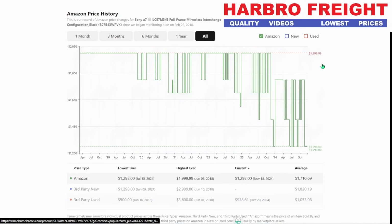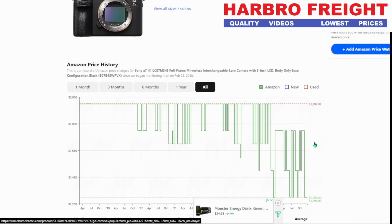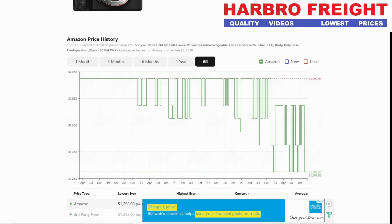But let's see, this shows history of about 5 years, and it's hovered about $2,000 for the last 3 years, or for its initial first 3 years went down maybe about $1,700, but then over the last year it has dropped down to $1,298 a few times, about 3 or 4 times, and it is back down to that price again, $1,298 actually. And then just to note, I don't know if this camera is on sale, but I know Sony's been having some sales on their website, so if you're interested, I would double check their website as well.